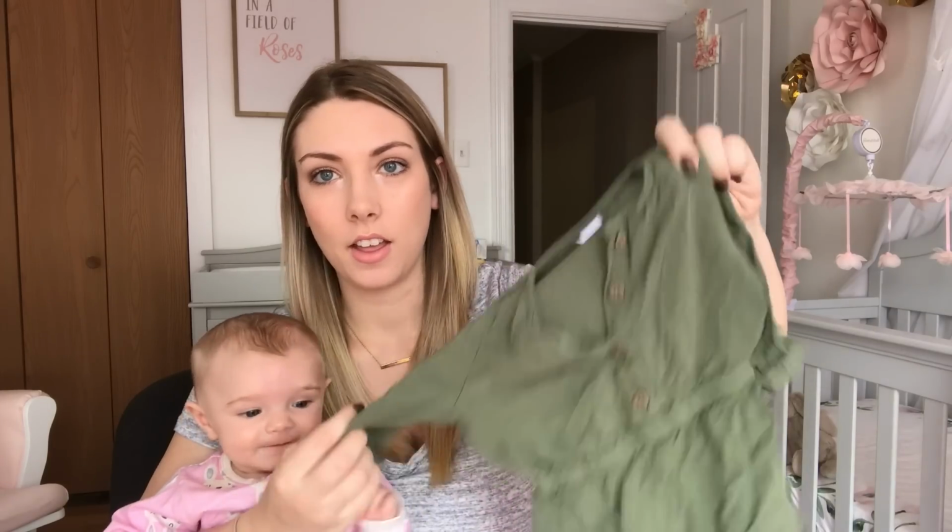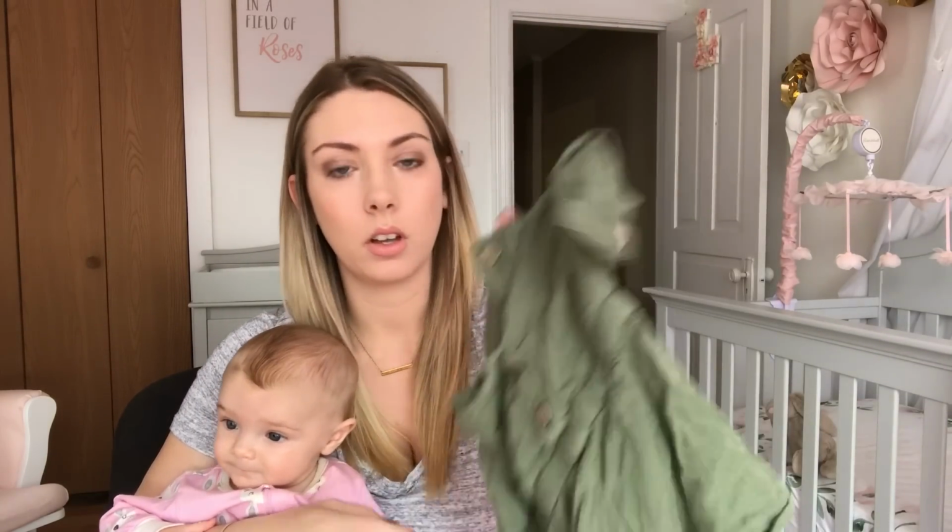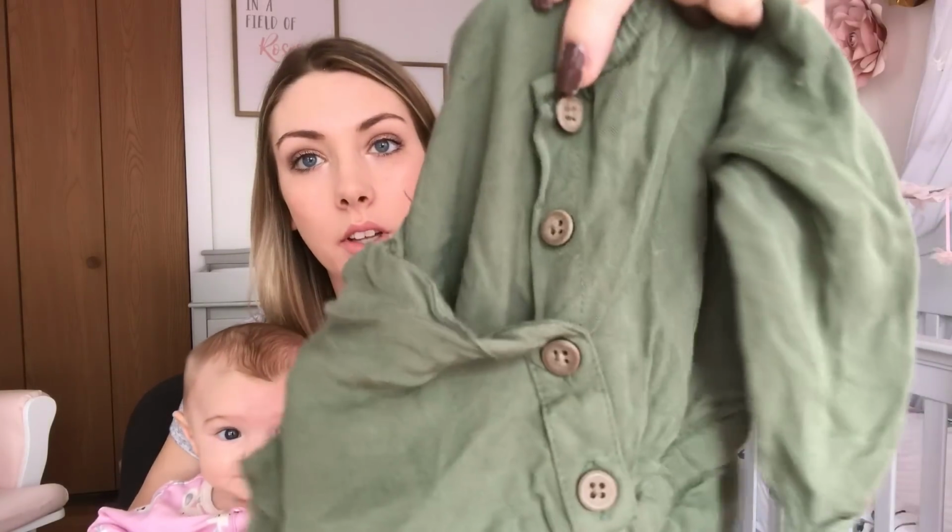But it's getting a little bit harder for her to wear these with it starting to get cold out. So let me see if I can show you this one-handed. It's this green romper, army green romper, and it has brown buttons going down the front. We have another romper in this maroon with little pink and yellow flowers. So the same thing. Little romper.